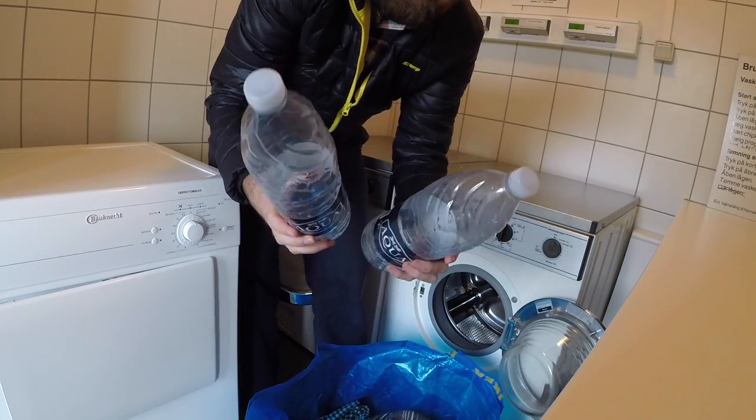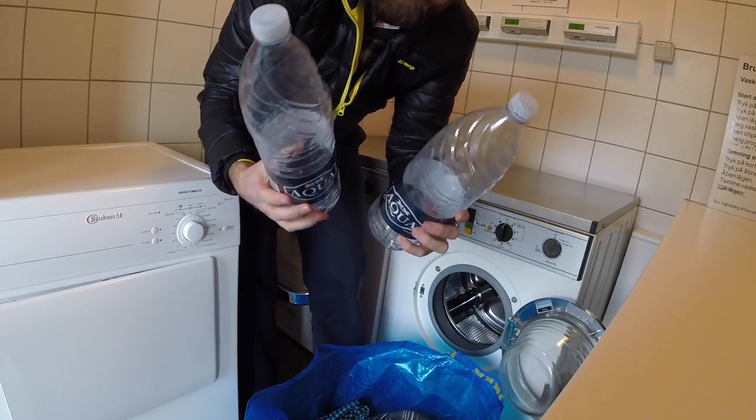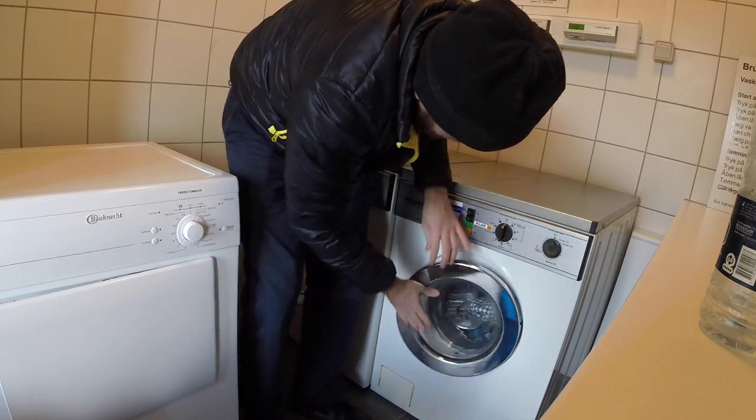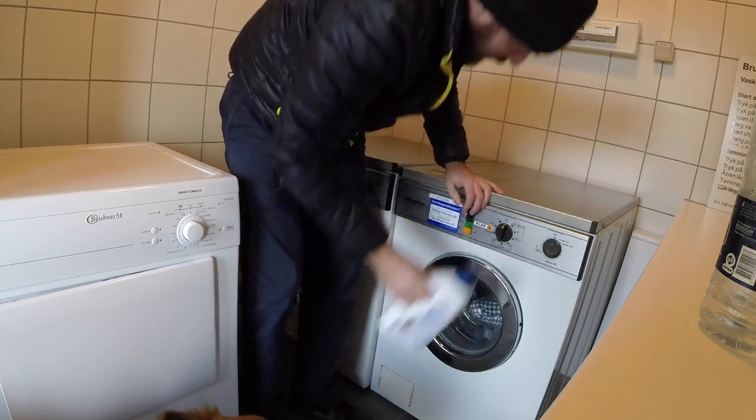I've also brought two water bottles along with me to refill. It's been about an hour and a half and my laundry is done, so I'm here to transfer it to the dryer, but also to grab a shower.